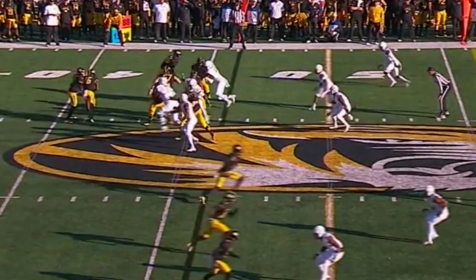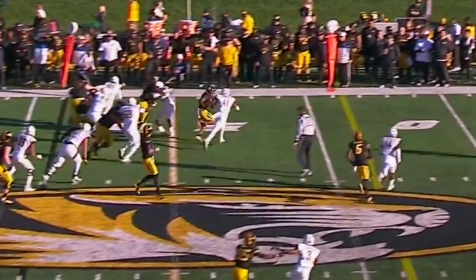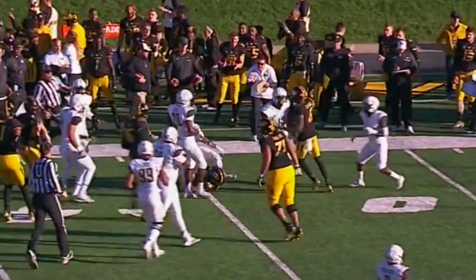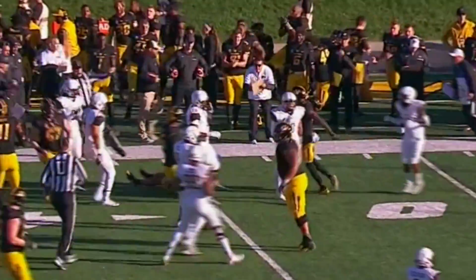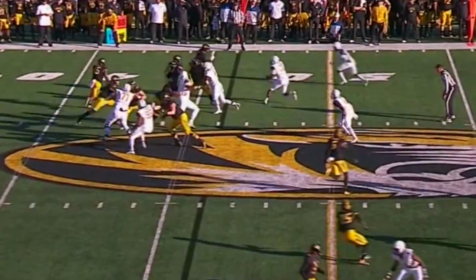You see right away, he reads the play well, he makes a good break on the ball, and he's where he should be. He's in the right spot, but he just can't finish the play because he's not a strong enough tackler at the point of attack or where an offense is trying to go. He's not a good enough open space tackler for me to feel confident in his abilities as an NFL inside linebacker. Let's go back and watch it one more time.